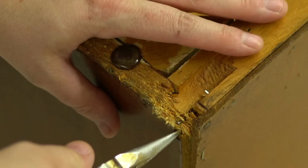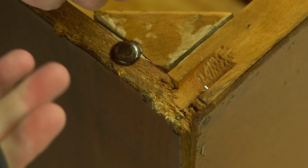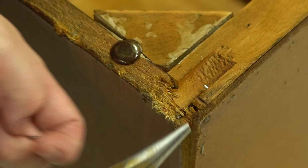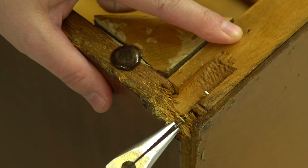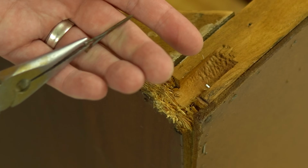A couple of these nails that someone drove in here aren't even attached to anything. You can see how easy that was to pull out. I'm going to take out these 2 because they're not really doing anything. And there's a third one there that seems to have caught wood on the other side. I'm going to leave that one in.